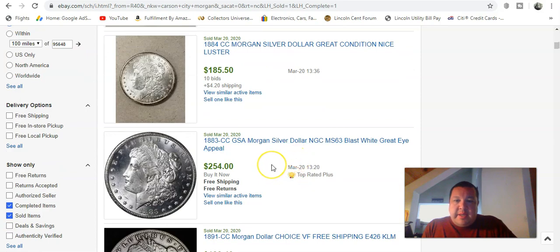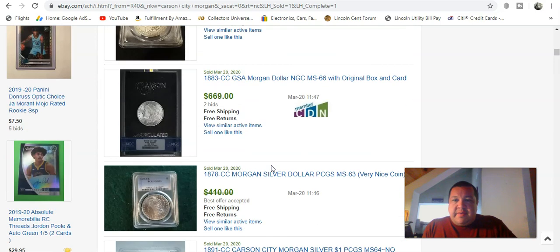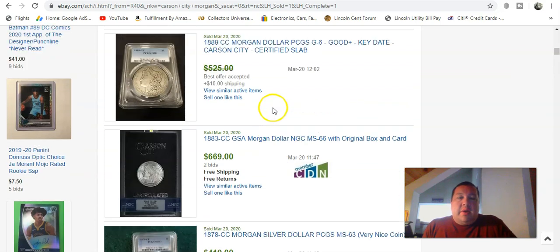It's just crazy. You have an incredible market for these coins. But let's see if we can find a GSA with the actual NGC label that they just wrapped around the slab of that GSA holder. And there you go. This particular example is a Mint State 66 in the original box and card. GSA sold for $670.